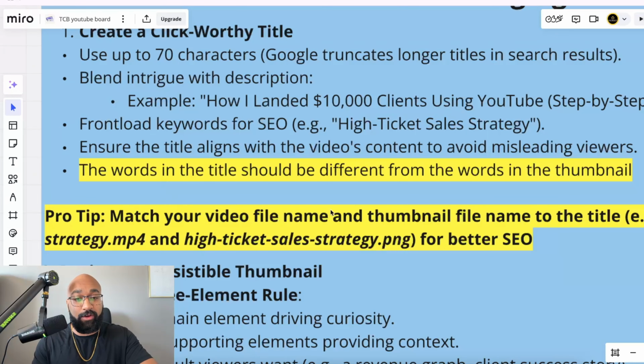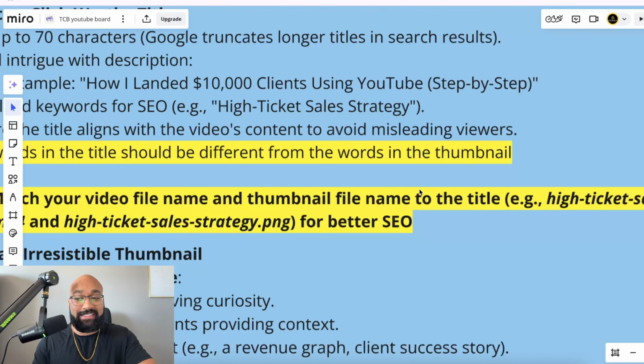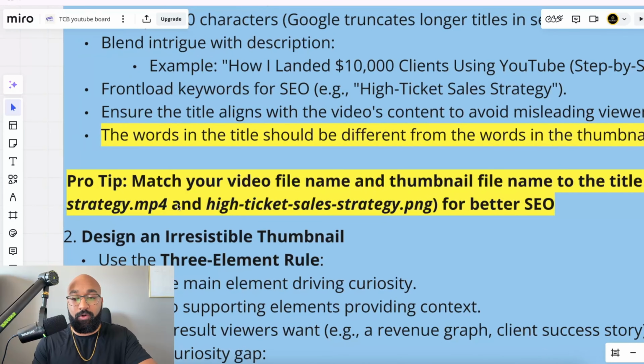Now, another pro tip I have here is your metadata, right? So match your video file name and thumbnail file name to the title. So for example, high ticket sales strategy.mp4 and high ticket sales strategy.png for better SEO. Do all of these tips I'm giving you because it's just going to help you. It's not going to hurt you. And I'll also show you this on the uploading process as well later on in the video.